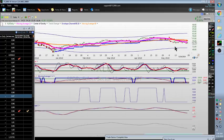Here's the material sector. It looks a little bit like the financials, so it's kind of holding, but there's not a buy yet.